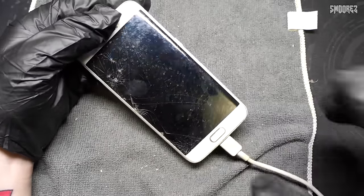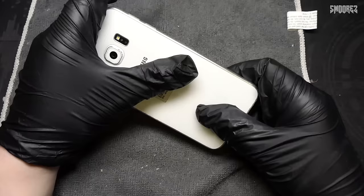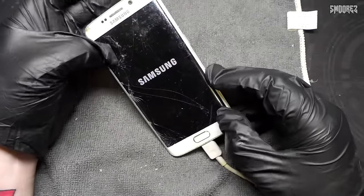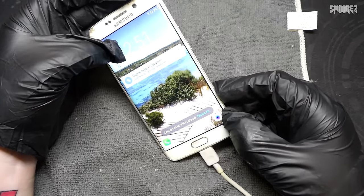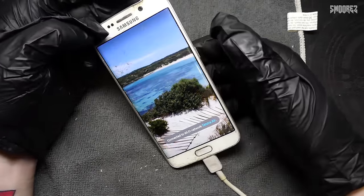And I've got a replacement screen. I've got a replacement back. But the back's actually not that bad on it. This actually may survive. But the actual screen itself, I'll probably use for my own collection because the screen that I have is actually damaged. So that's fine. But it's got a passcode on it.